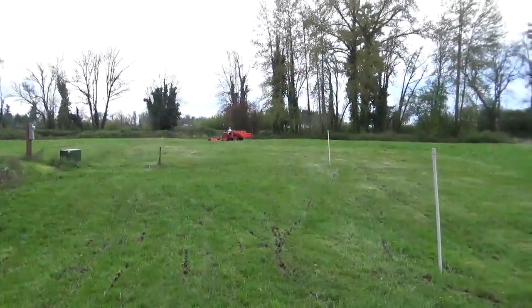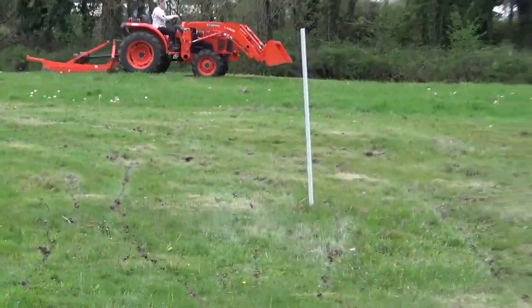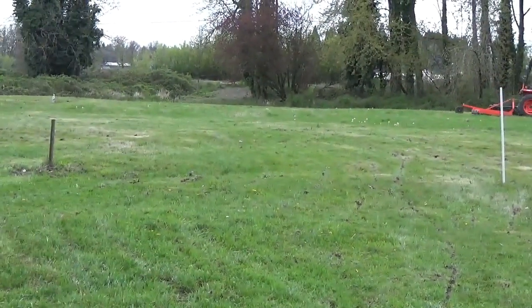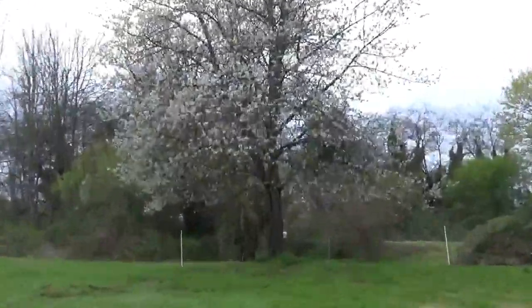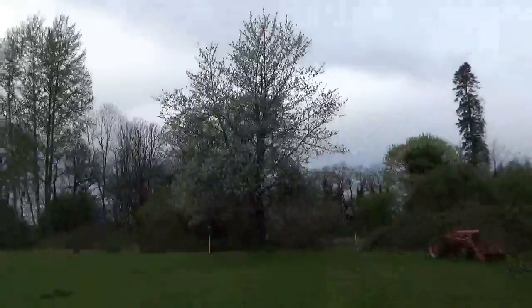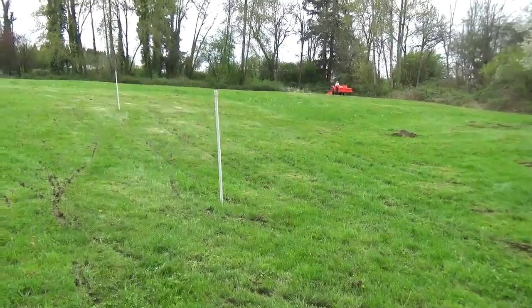And I was wondering about that. I was like, wow, why did they stub the power off right there? And then that's the back of the building. Well, because it's supposed to be further back, which is good, because we don't have to cut down that beautiful cherry tree. And I like trees. Trees are cool.